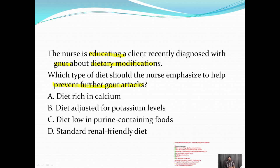Let's look at the dietary approaches. A. Diet rich in calcium. B. Diet adjusted for potassium levels. C. Diet low in purine-containing foods. D. Standard renal-friendly diet. Which of these best addresses the underlying cause of gout? Correct answer, C. Diet low in purine-containing foods.